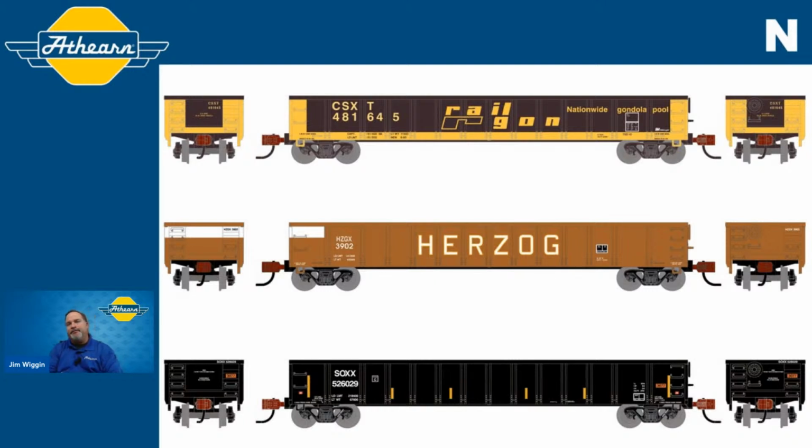So N scale guys, CSX, you get CSX as well. If you're a modeler of the 1980s and beyond, these will definitely work for you. They're available in 2 singles as well as 1 3-car pack. Next, if you model the 1990s, you've got the Herzog, again 2 singles as well as a 3-pack. Finally, if you're an N scale guy that's more into the modern era, 2010s, we have the SMBC Rail Services.